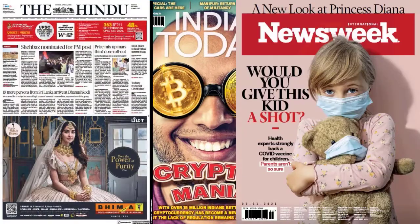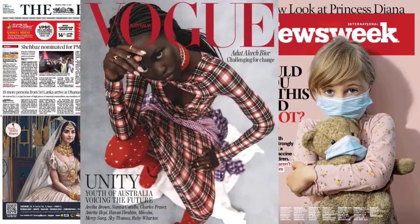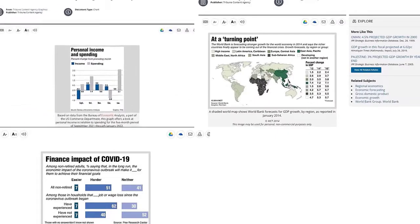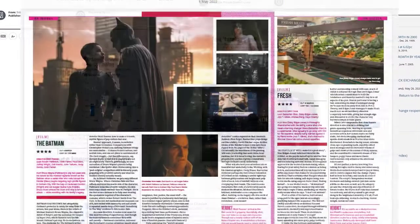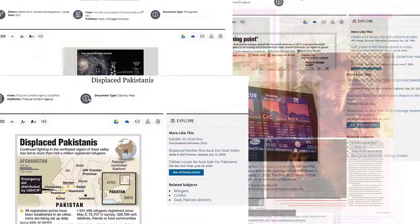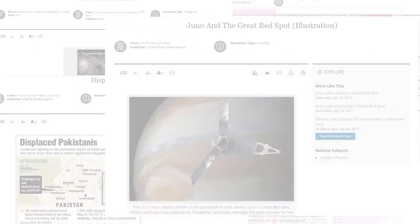There's a lot of really useful content in these resources, including financial information, reviews and interviews, loads of illustrations and maps, and so much more.